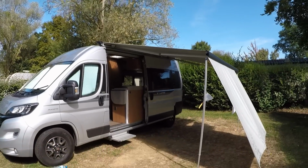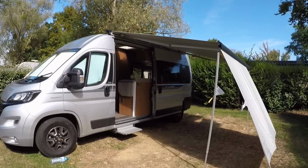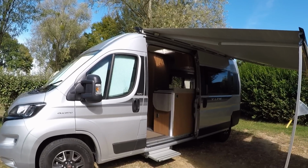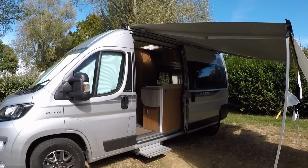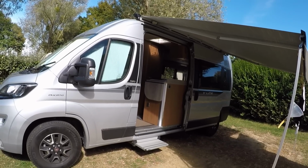So here we are back in sunny, gorgeous Brittany, and it's time to introduce the new van. This way. And there it is. Bit of a wrench giving up Ruby, really. We loved her, but she was a victim of her own success. In the 2 years we had her, we travelled about 25,000 miles in her, and we did about 250 plus nights away.